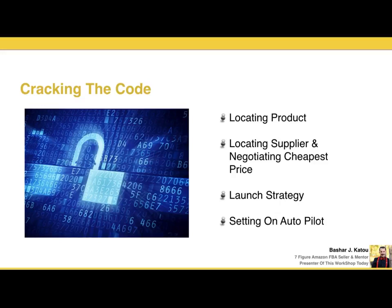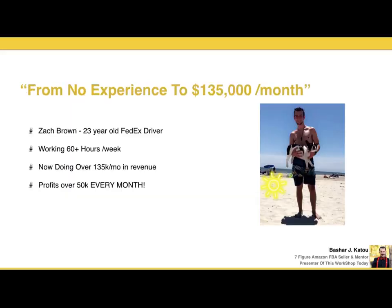And once you have cracked the code, once you have that entire system end to end, you will be able to accomplish successes like one of my top students here, Zach Brown. He was a FedEx driver, right? Working 60 plus hours per week, now doing $135,000 a month, where all he does is travel the world and enjoy time doing what he loves most, which is dirt biking. That's what he does, right? He's making over 50 grand in net profits every single month at 23 years old.